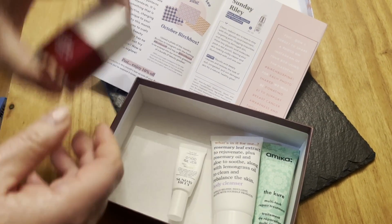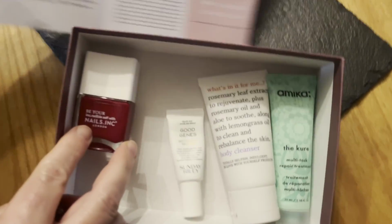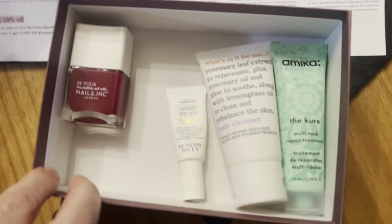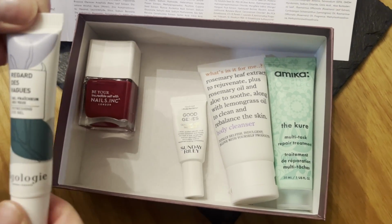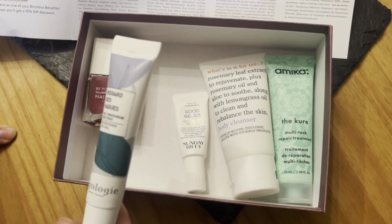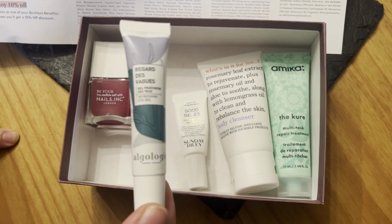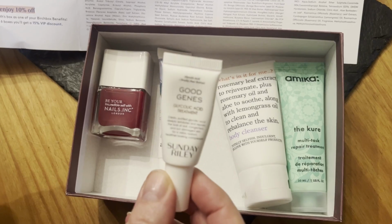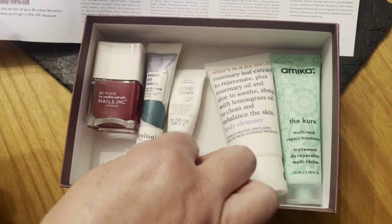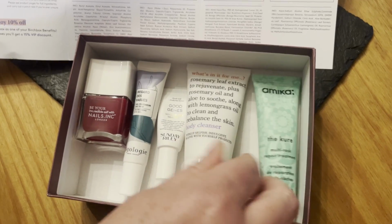So honestly, I'll probably use the fancy nail polish at Christmas time, since it's £15. The eye gel, I'll maybe use it. I know it's the full size one, but I do like my Number 7, but it's nice to have a try. Obviously, I'm never going to buy the £85 glycolic acid, but I'll try that one. That'll be handy. I'll throw it in the shower, see how I get on.